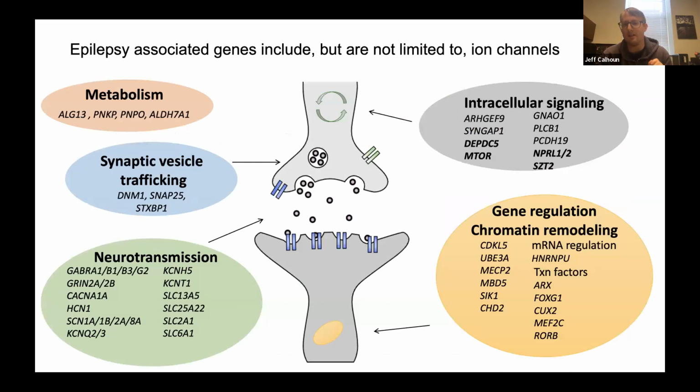And so now that we know that epilepsy is often of genetic etiology, what kind of genes are we talking about? I think it's not hard to imagine that many of the genes are ion channels. These are genes that directly impact neuronal communication, and you can imagine mutations in these genes can perturb networks and cause hypersynchronous brain activity. But what I wanted to highlight here is that there's actually a number of biological pathways that are impacted that are not ion channels. And there's already many labs working on resolving VUS in ion channels.